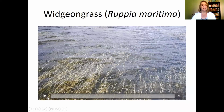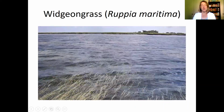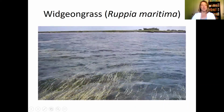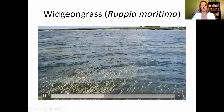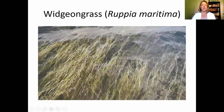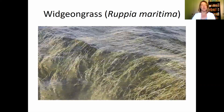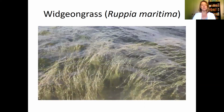And this is just these beautiful ruppia beds that we found after these eelgrass declines. This is really shallow water, so the grass grew so tall that it had to kind of lay over on the water surface, and we could just walk through these really extensive meadows, and it was really neat to see.